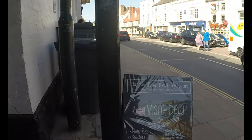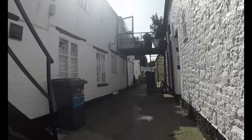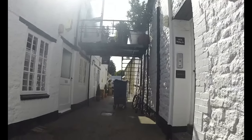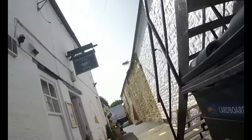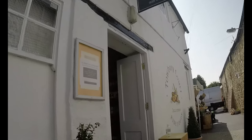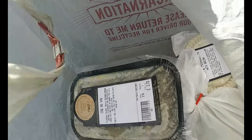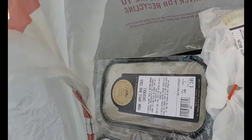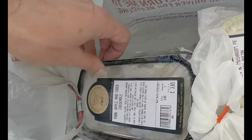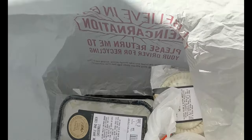So I'm just walking round now to the deli part of the shop, and I'll get a selection of things. And as you can see, I've got coq au vin, chicken crumble, pork, apple and cider casserole, shepherd's pie, chicken and bacon pie, and the list goes on. They're available as individual or doubles.